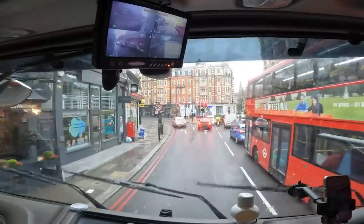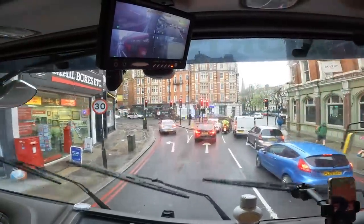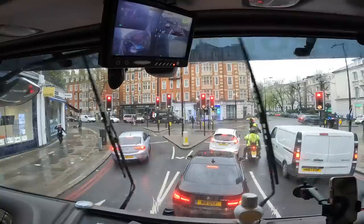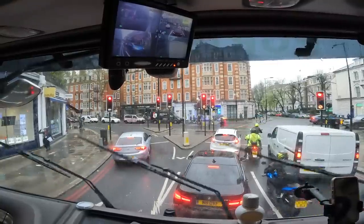I could have stayed where I was, and then I could have got a ticket for impeding traffic because I wasn't going. Horns blasting and everything behind me. So it's like I can't win, really. So that's why in this title, I've got fined for going into London.